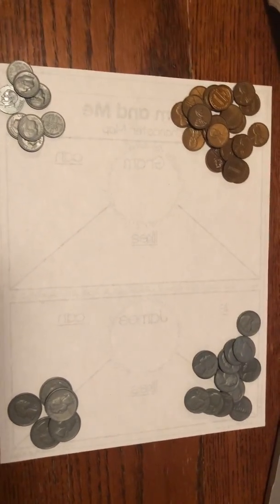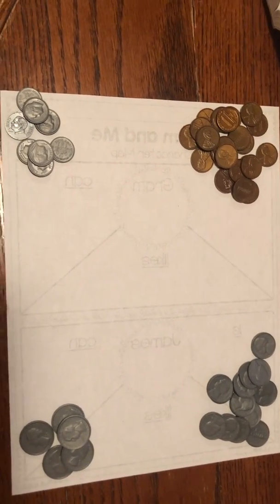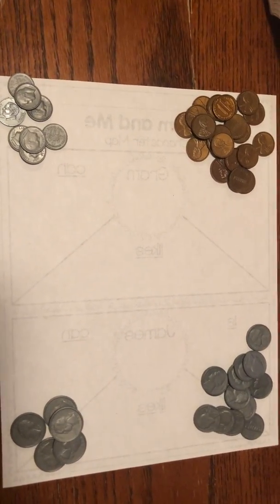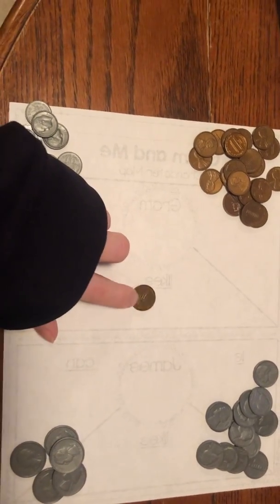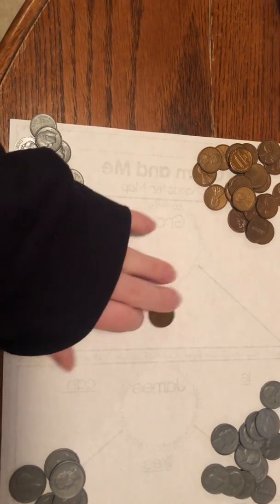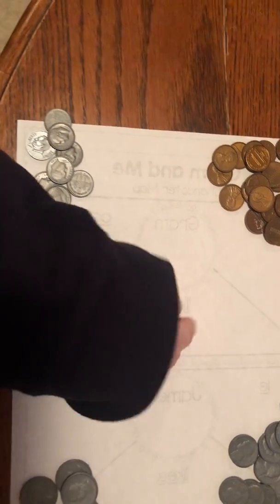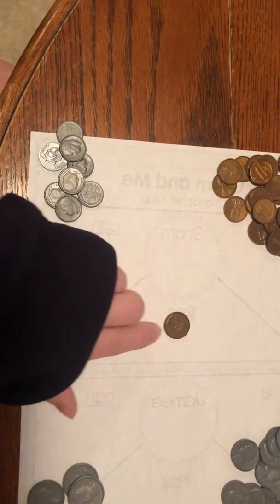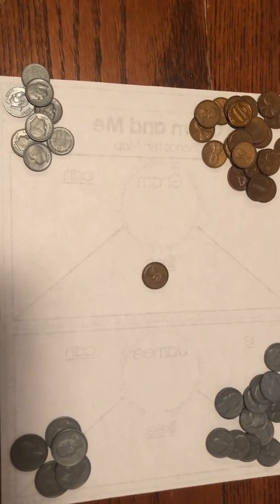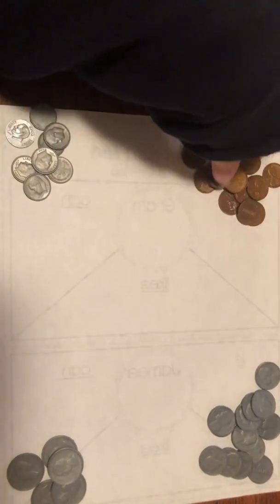Hi friends, today we're going to be counting coins, all types of coins, but first I want us to go over each coin again. This is the penny. This is worth 1 cent. It has Abraham Lincoln on the front and has his memorial on the back. And our poem again is penny, penny, easily spent, coppery brown and worth 1 cent.